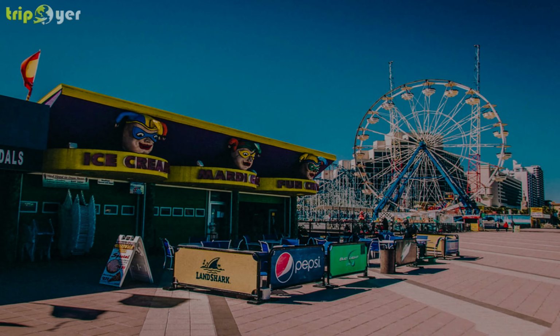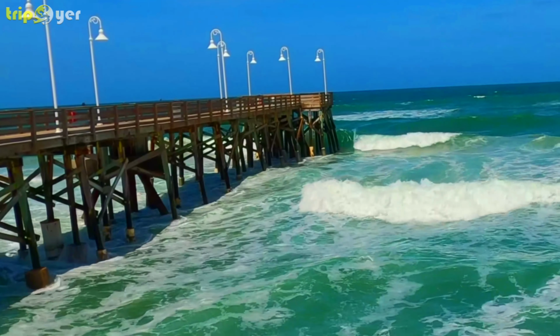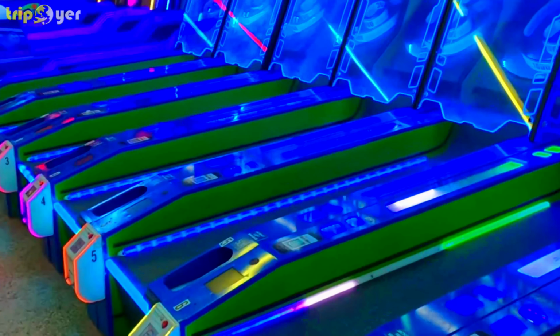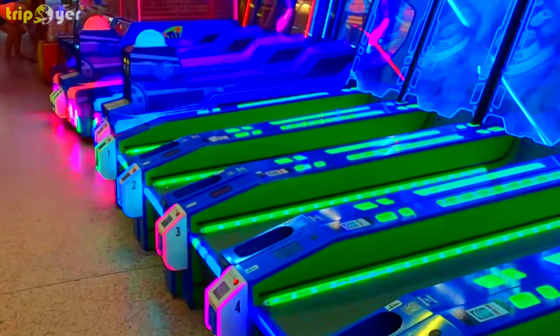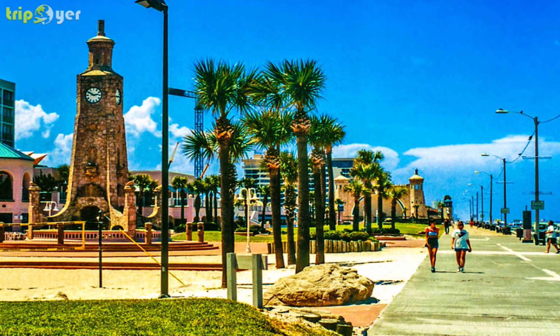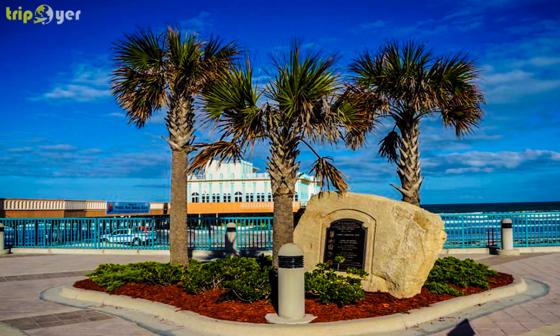If you are wondering what to see in Daytona Beach, the Daytona Beach Boardwalk also features many forms of entertainment and attractions. There are arcades with games, indoor and outdoor amusement rides like a roller coaster, a Ferris wheel, and many more. There is a band shell on the boardwalk, and free concerts often take place here during the summer.